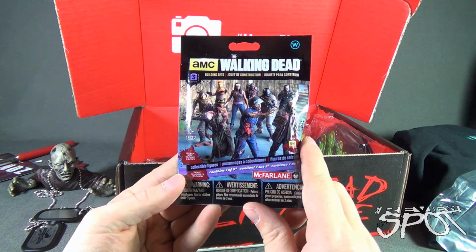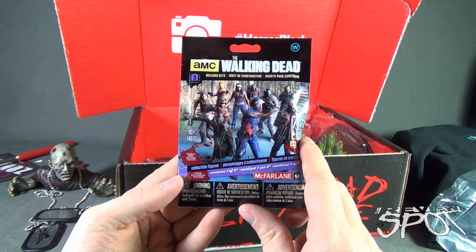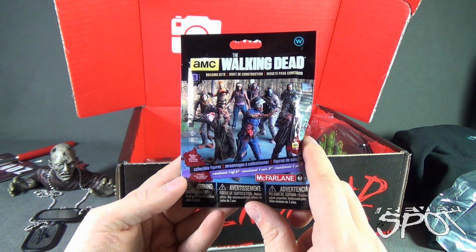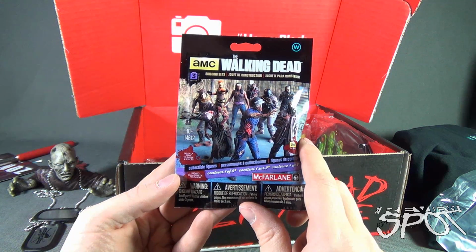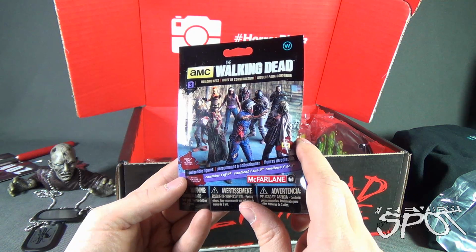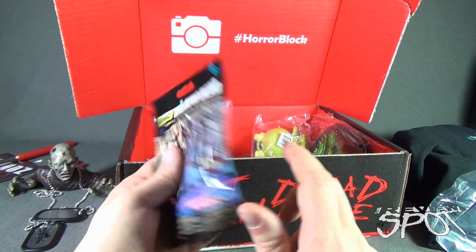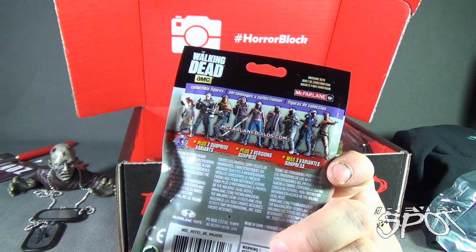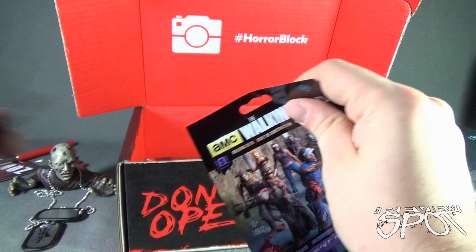We also have the Walking Dead building sets. This is series 3. Contains 1 of 9 figures inside. I see a couple, well, I see Michonne and I see Daryl. There's Daryl. Abraham's there. Bunch of zombies. There's what they look like all on the back. Lots of zombies to choose from. Let's see which one we get.